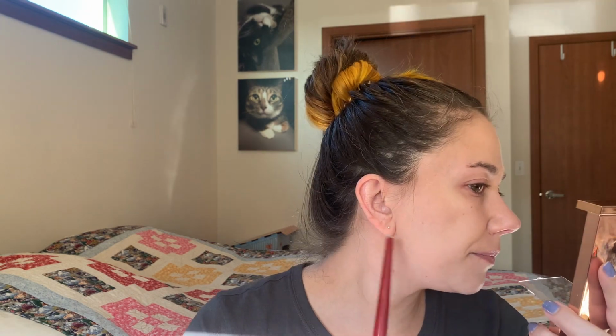I'm a little scared. Let's start with the contour, because that's what you're supposed to do, I think. Probably their instructions somewhere. Just gonna get a little bit on my brush. So you can tell, I don't have really defined cheekbones. I have a really round face. But that's where my cheekbone is. So let's see if it can help me out, create some shadow. It does blend really nicely, which is good.